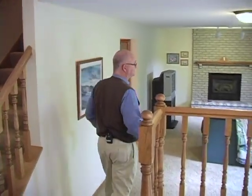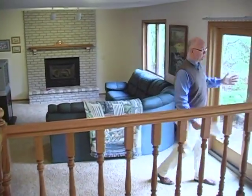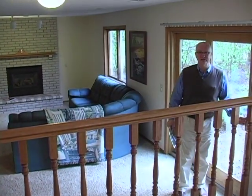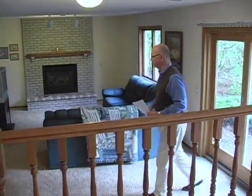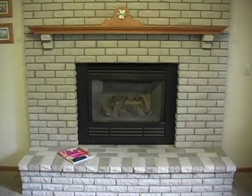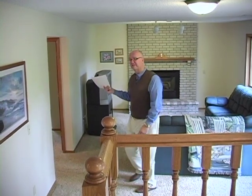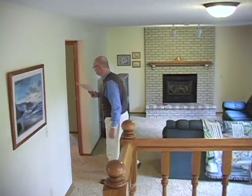The family room has another door out to the backyard, again, an Anderson patio door, really nice. Great windows and doors in this house. And of course, this room is accented by a gas fireplace. Then, as you often see with a modified two-story, we have a main floor bedroom.